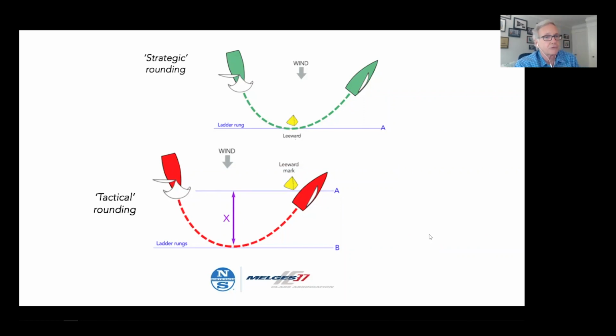But interestingly enough, a strategic rounding is our goal for a mark rounding. Some people call it an apex rounding, where instead of the wide and tight and sailing deep below that mark, you just round it so when you're going by it, you're on a close reach or almost a beam reach. You come out of the mark rounding maybe not as close a lane as if you were close hauled, like in the tactical rounding below, but you don't sail below that X distance we see in the bottom diagram.